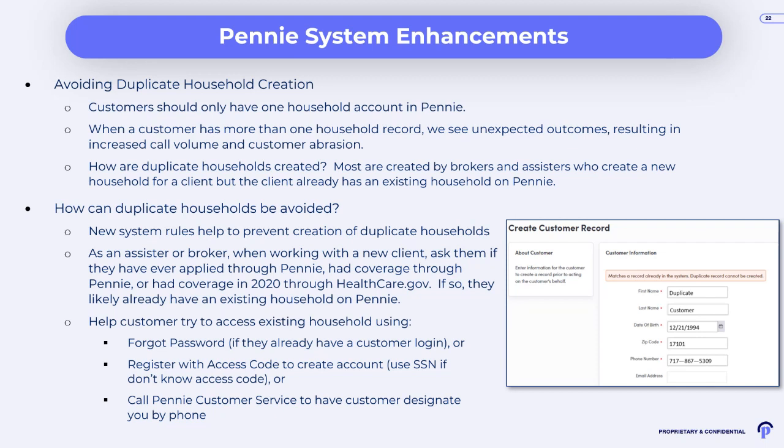So, ask the customer: have they ever applied through Pennie? Have they ever had coverage through Pennie? Did they have coverage on healthcare.gov in 2020? Remember, that was the year before we launched, but healthcare.gov migrated all of that information over to Pennie. So sometimes we've seen people who didn't think they had a Pennie account, but they did have healthcare.gov coverage in 2020. So their information was migrated to Pennie, even if they were never actually covered through Pennie in '21 or '22. Those are the types of people who are going to already have an existing household on Pennie.